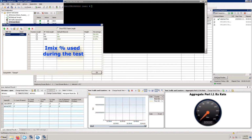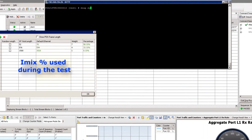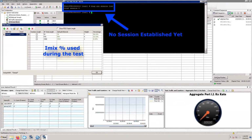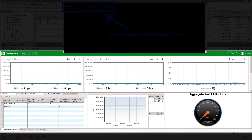The black screen in the middle shows an SSH session to our FortiGate 4200F, and no session is established yet. As we are starting the test, we want to pay special attention to the green box in the middle, which is the GUI for the FortiGate 4200F that we are running the test on.